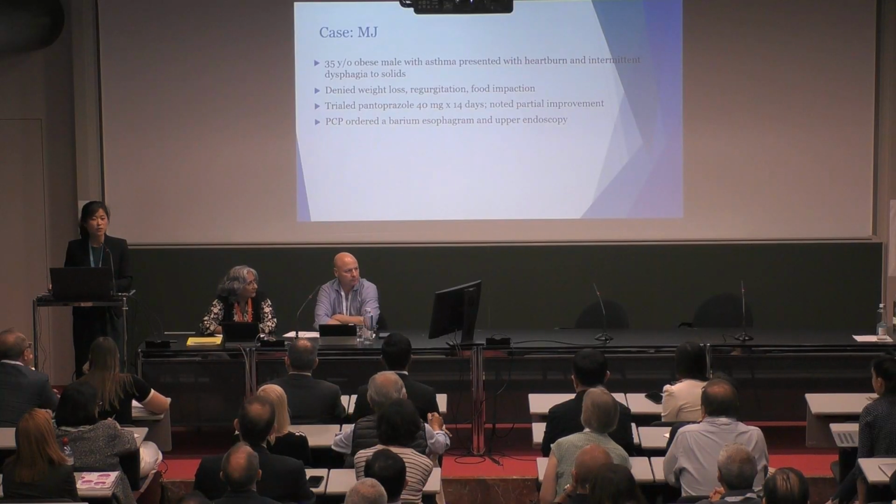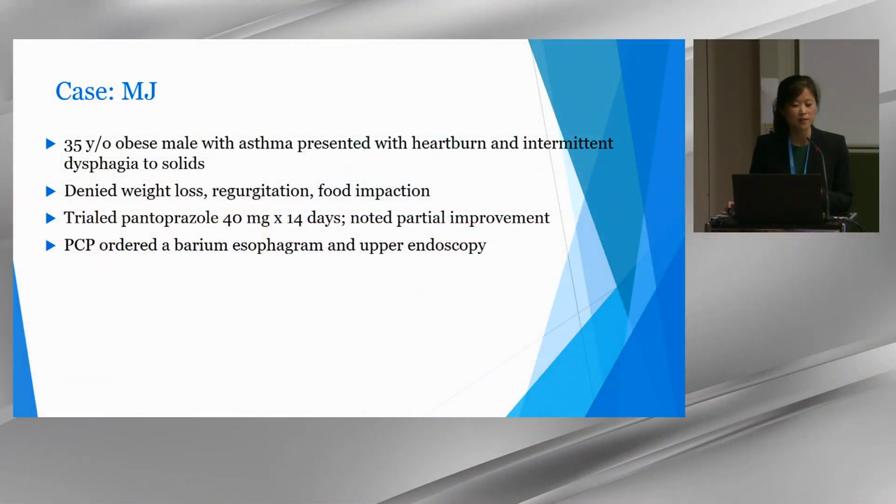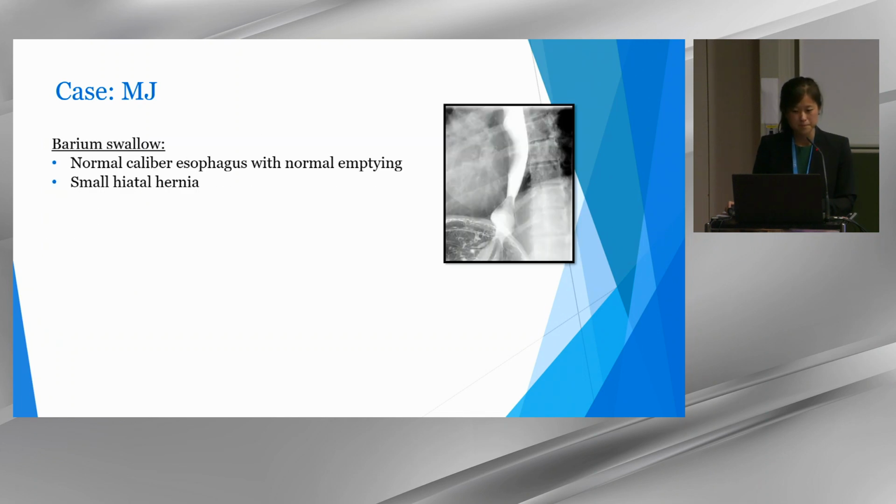So we'll start with the case. I had a 35-year-old obese gentleman with asthma who presented with heartburn and intermittent dysphagia to solids, no weight loss, no regurgitation, no food impaction, and his PCP, his primary doctor, had trialed him on pantoprazole for 2 weeks. And there was some partial improvement, but the PCP ordered a barium esophagram and upper endoscopy.